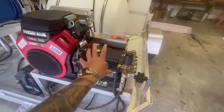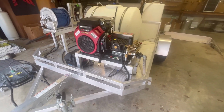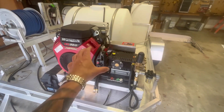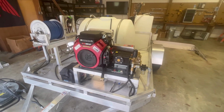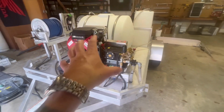The amount of water, the output that this machine and pump has, that's what's important, and that's what makes you fast. So 8 gallons a minute is a great machine for pressure washing. If you're serious about running a company, if you're serious about going out there and being able to quickly wash houses, you cannot go wrong with something like this. This is a great setup.